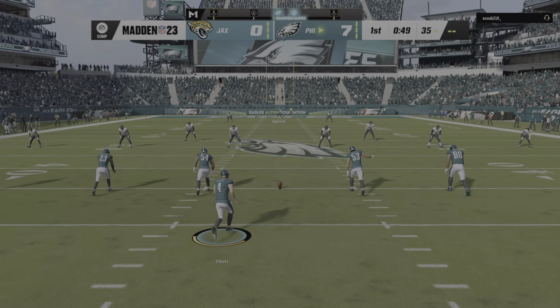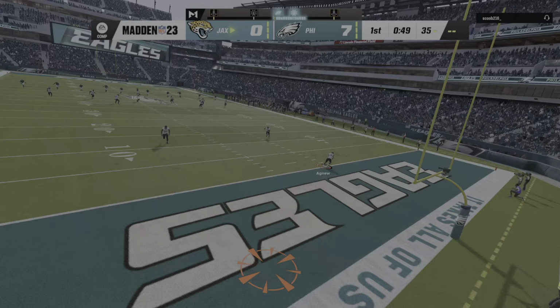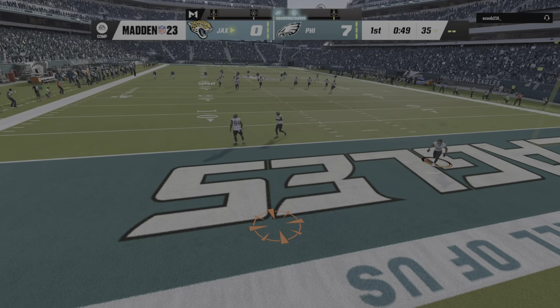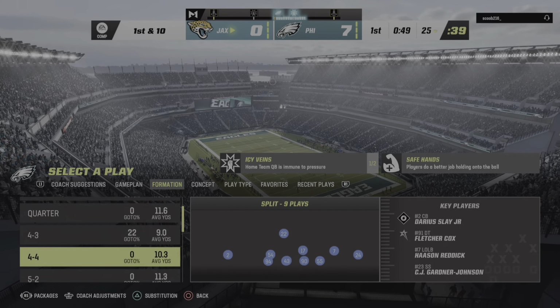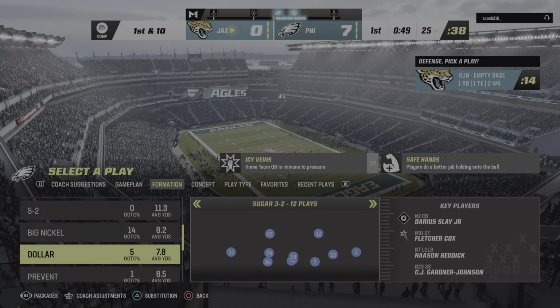Now after the touchdown, here's Elliott on to kick it away. And that one will bounce out of the back of the end zone, so we will start here at the 25.